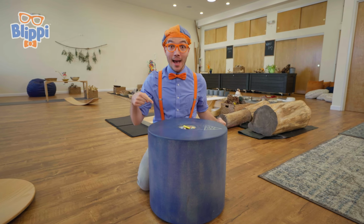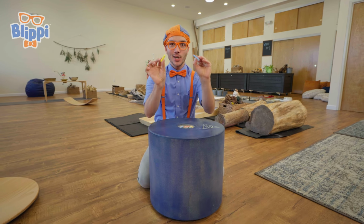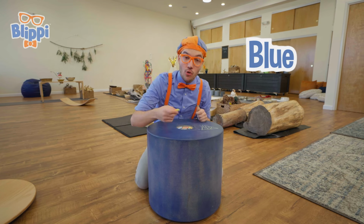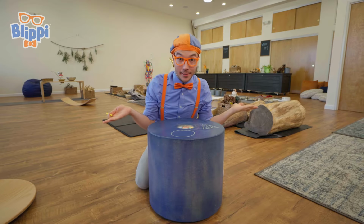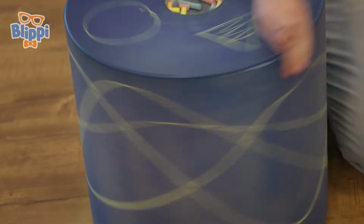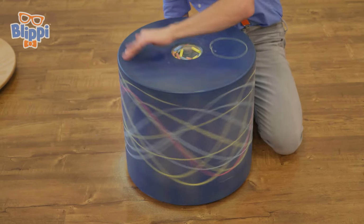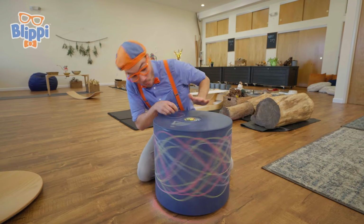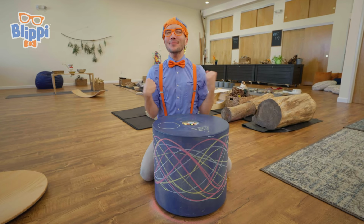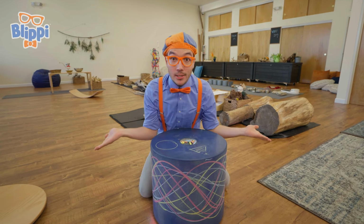Whoa, and check it out. It's a chalk wheel. You can draw on it using chalk. Yellow chalk, blue chalk. You can draw a picture on the top or on the sides. Whoa, check it out. We made a beautiful picture. That was so cool.